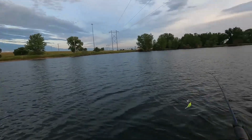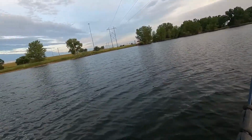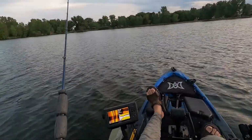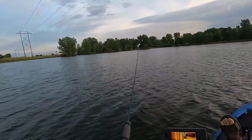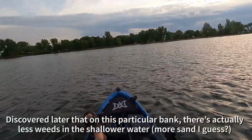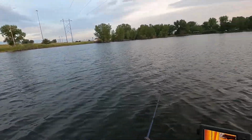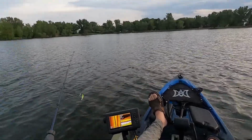I haven't been to this lake in maybe a month or so. The grass has grown like crazy. I'm way off the bank. You can see the bank over there, but there's the weeds. So it's probably 18 feet deep here, but the weeds are only about 4 feet deep. They've grown all the way almost up to the surface here, so it's really limiting my lure selection having that much weeds to deal with.